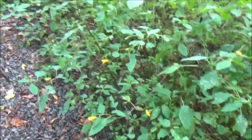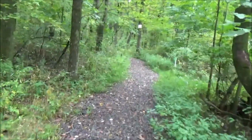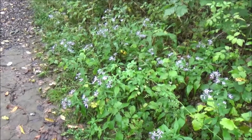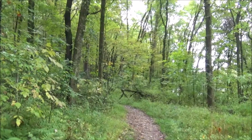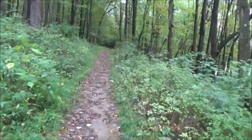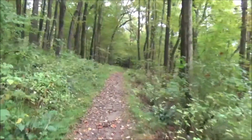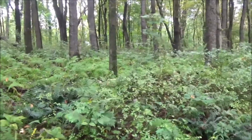Jewelweed is in bloom. There are wildflowers that line the trail. Already I see hints of fall, and today looks like a fall day. Here's a slight elevation change, nothing too difficult. And through the trees, there is a nice view of the lake. Nice area with ferns.